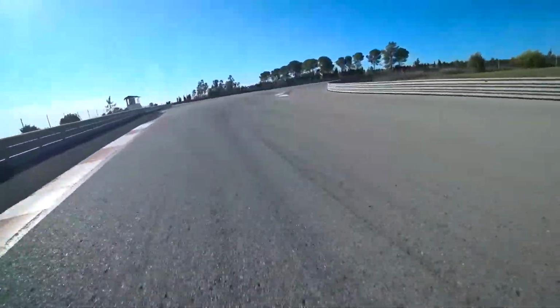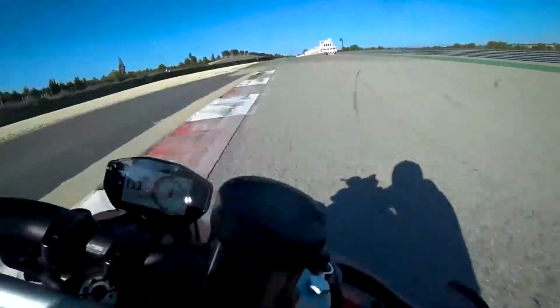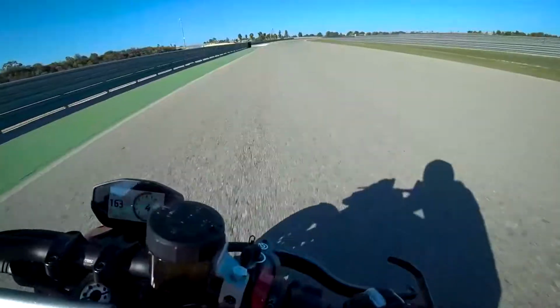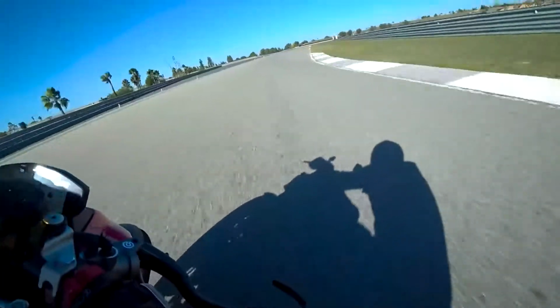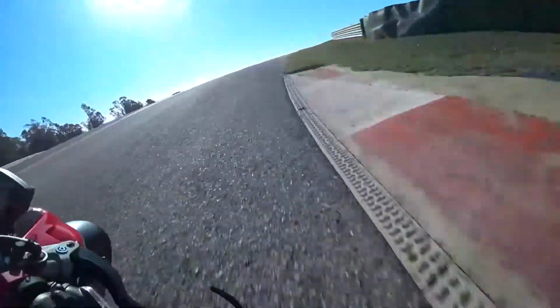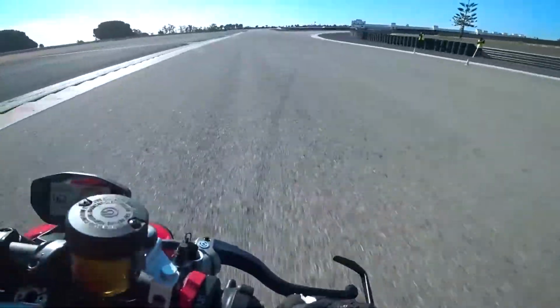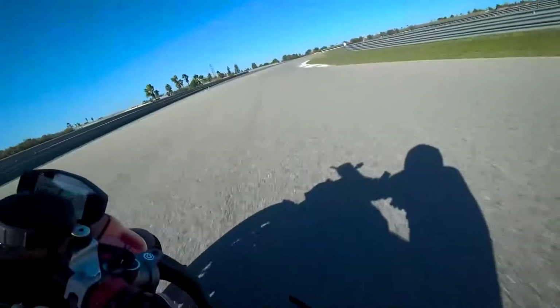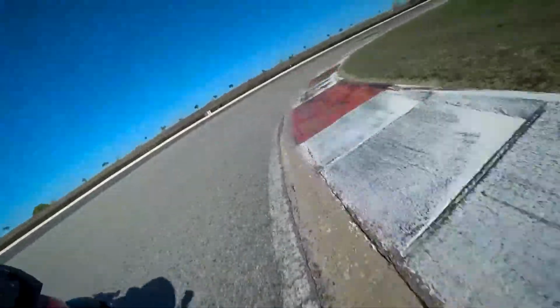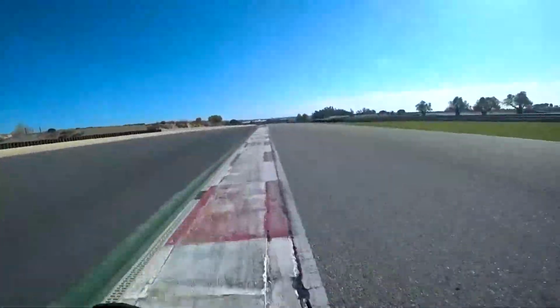It's so stable that I think I'm riding a sport motorcycle. Turning was a piece of cake. Fuck, I'm sliding. I'm actually sliding now. It's turning instead of me. God damn.